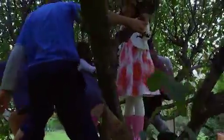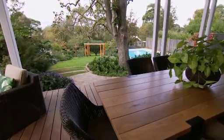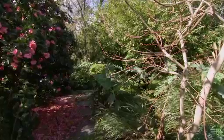It really doesn't matter what space you're working in, big or small. By using some simple design ideas and having the conviction to follow them through, you can create spaces that people want to be in. And after all, gardens are for living in.